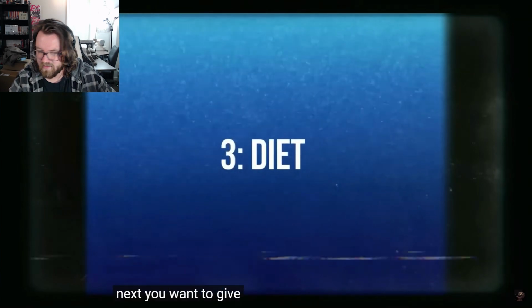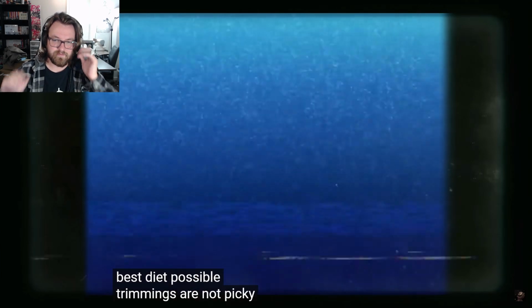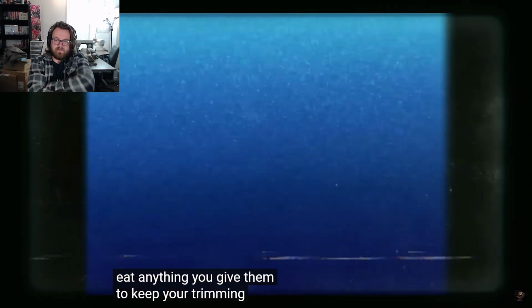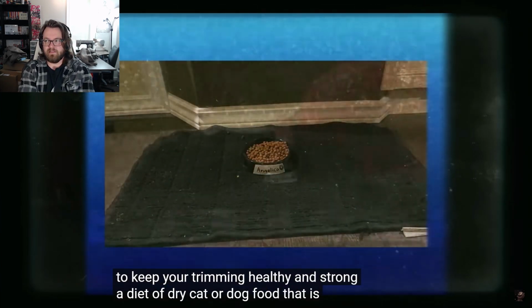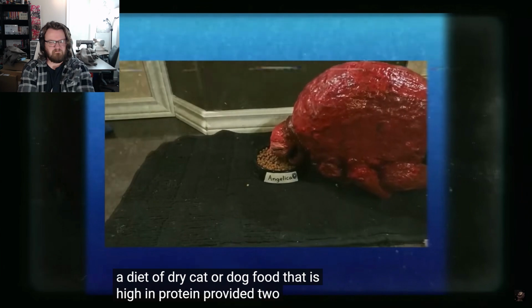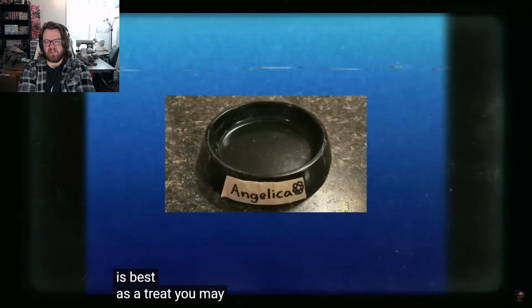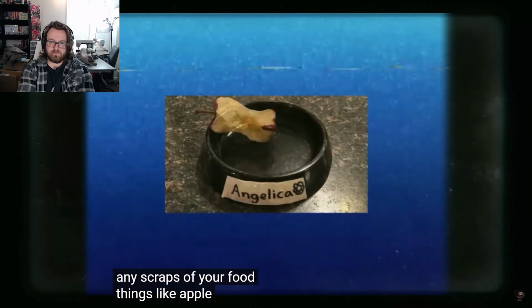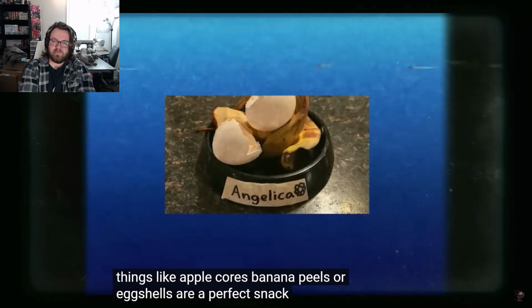Next, you want to give your trimming the best diet possible. Trimmings are not picky eaters and will eat anything you give them. To keep your trimming healthy and strong, a diet of dry cat or dog food that is high in protein, provided 2 times a day, is best. As a treat, you may give your trimming any scraps of your food. Things like apple cores, banana peels, or eggshells are a perfect snack.